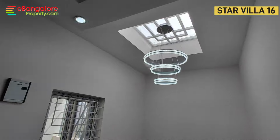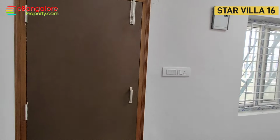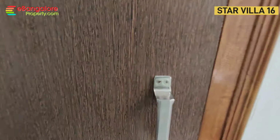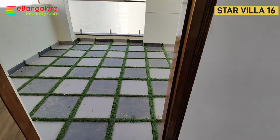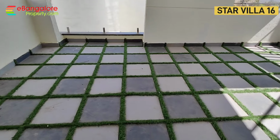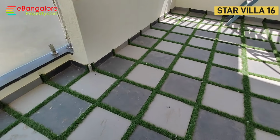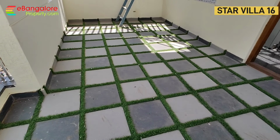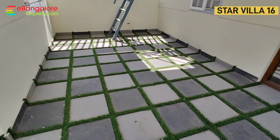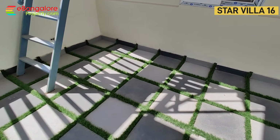Remaining area terrace with canopy. So this is the semi-open terrace area with canopy on top. 16 by 16 tiles with spacer. Large 2-inch spacer is given in that. As you can see, artificial grass has been implanted. Very beautiful looking terrace area.